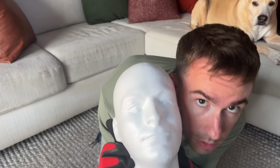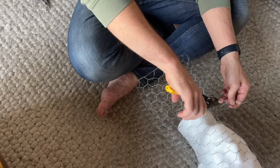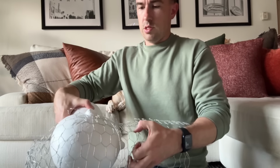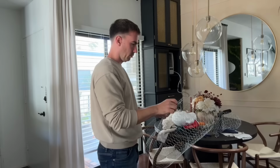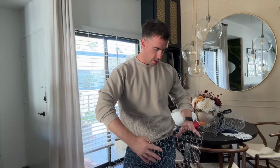Let's play. Right, so we got the general shape here. What I'm gonna do is just cut it right down the back, and then I can use a thin piece to basically stitch it back together. Huzzah. Kind of horrifying. Love it. Flatten it a little bit.